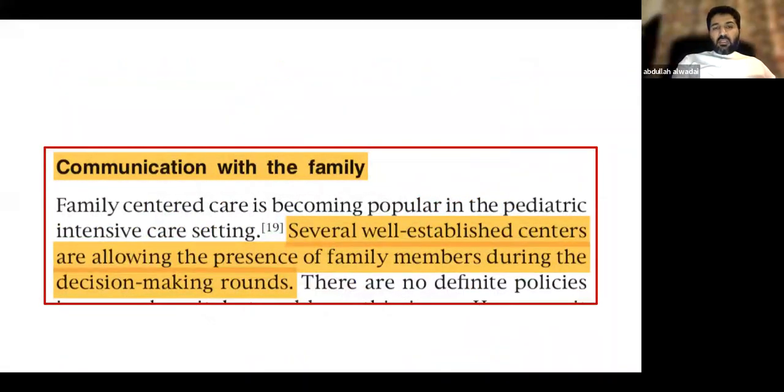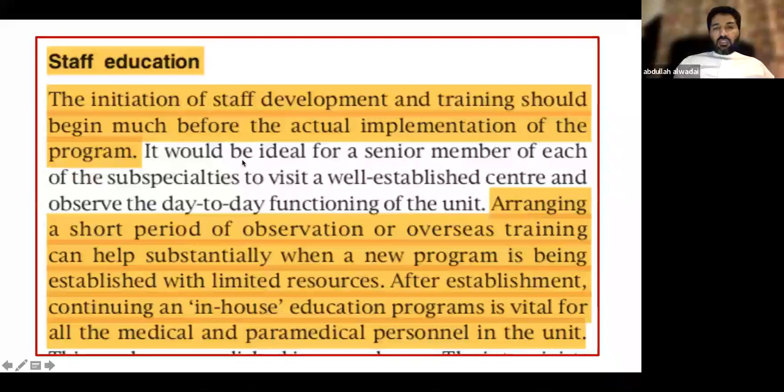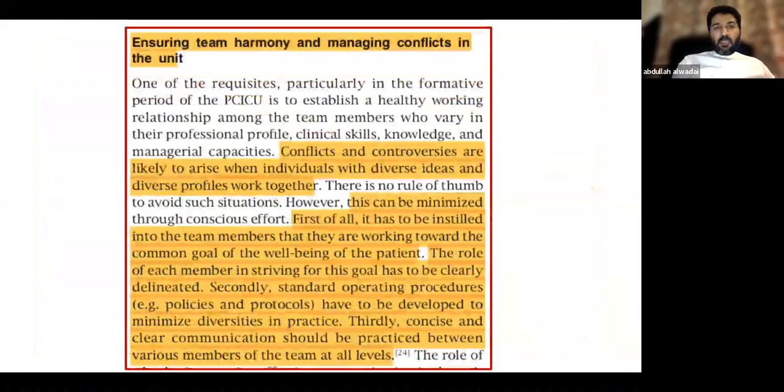Family communication and the presence of family in the ICU is very important to make your life easy, especially with chronic patients. And staff education is very important. It's a continuous process. They have to have continuous training all year for new things and to recertify themselves for all things.